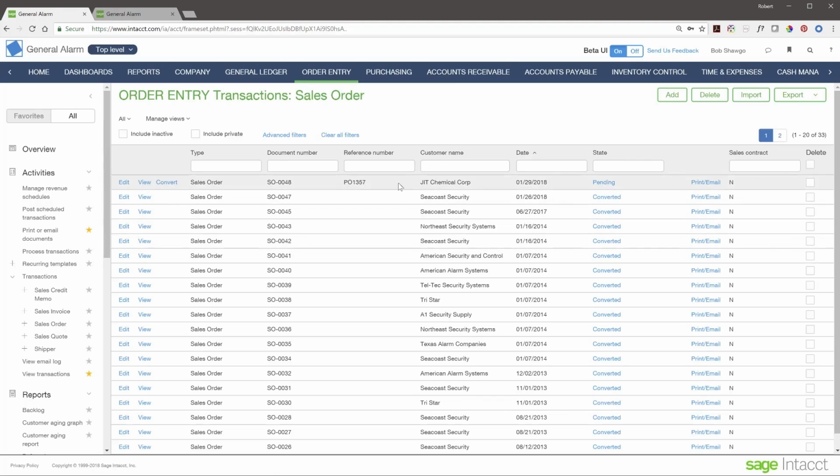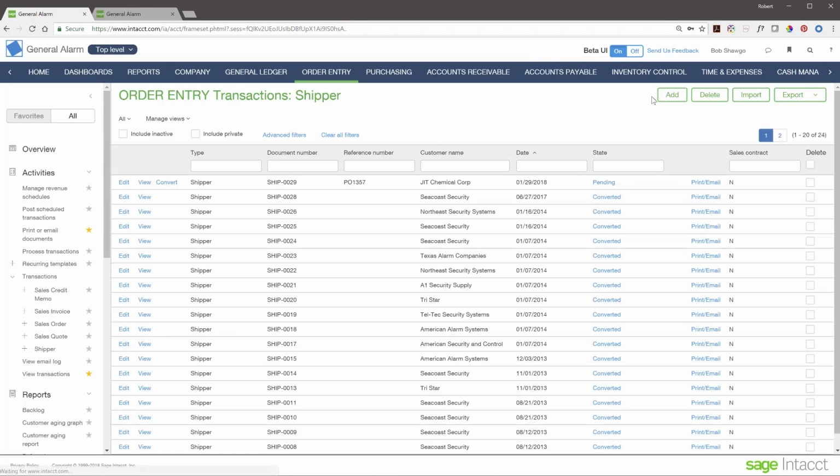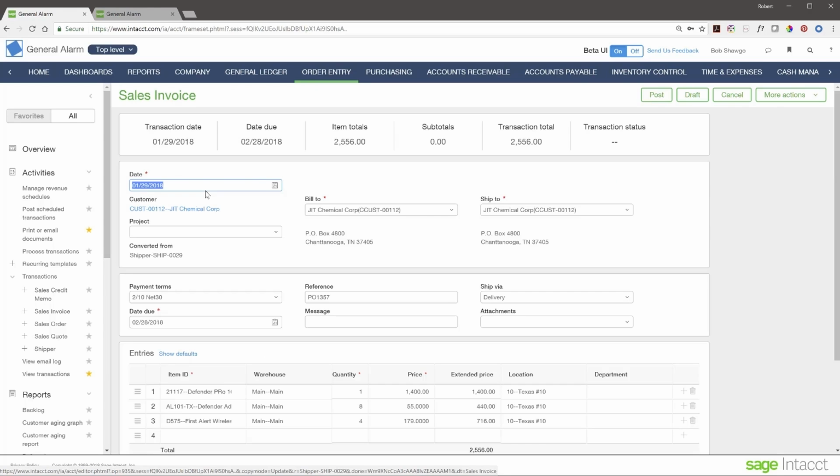And again, on this sales order, I have Convert. I can go ahead and make a shipper for this and send that shipper out, post that, and that will go into the operations process to get this shipped out and go out with it. And now I have my list of shippers. And assuming that's been processed and I want to invoice the customer now, I can convert one last time to a sales invoice. And so I've just progressed this all the way through my workflow.